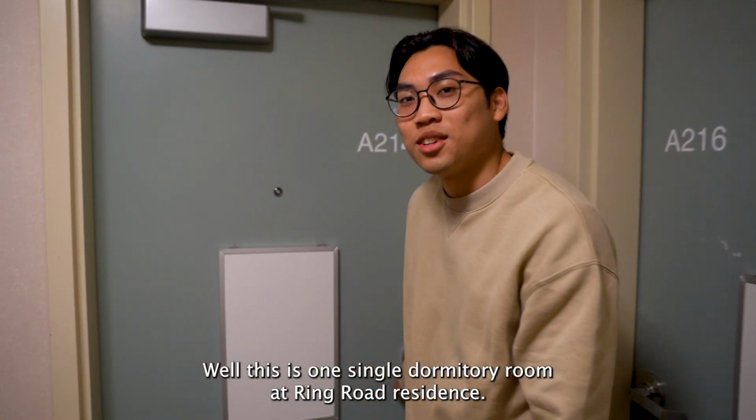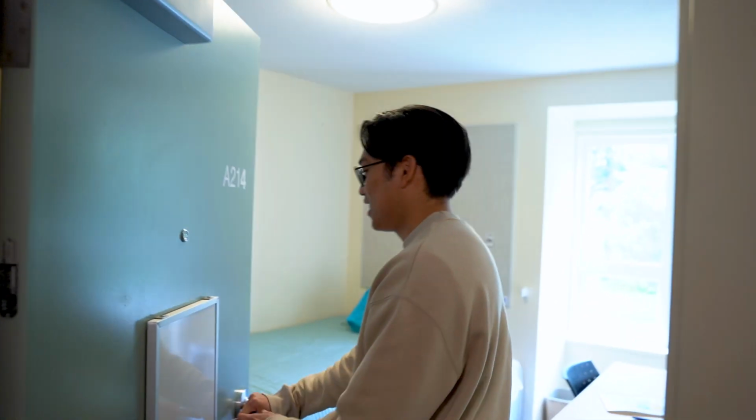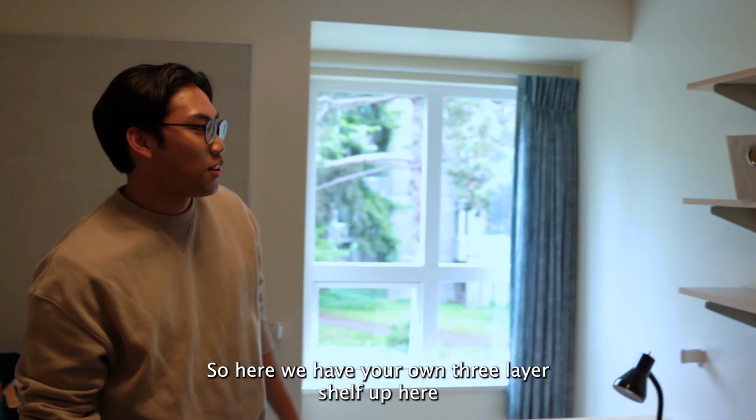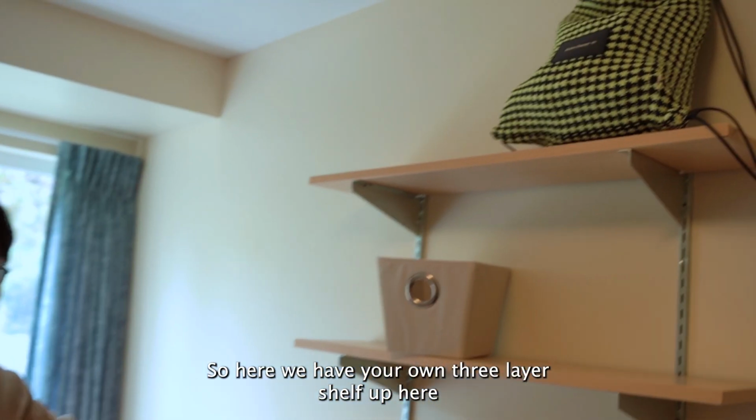Well, this is one single dormitory room at Rind Road residence. So please come in. Here is the room. It's a very lovely space. So here we have your own three-layer shelf up here connected to the wall, which I think saves a lot of space. So that's pretty great.